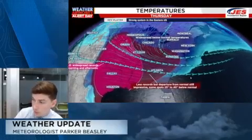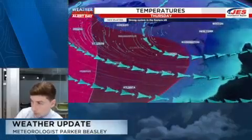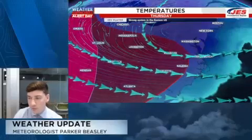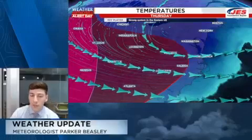So we're going to be dealing with temperatures about 25 to 40 degrees below normal. We are right on that. So our daytime high temperatures are right around 20 to 30 degrees for tomorrow. Very similar to what we get today.